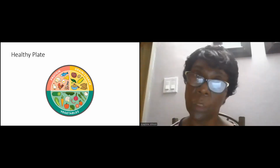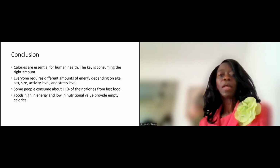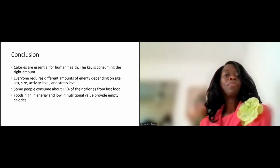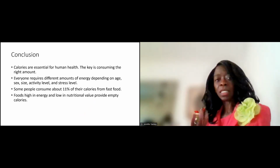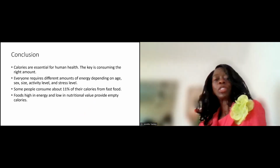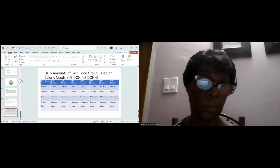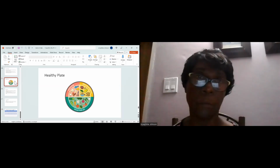Okay, there's a question in the chat. How applicable is this diet to a diabetic? And I'm thinking they're talking about the one with the plate that had the vegetables, the protein, and carbohydrates on it. So the question pertains. Yes.